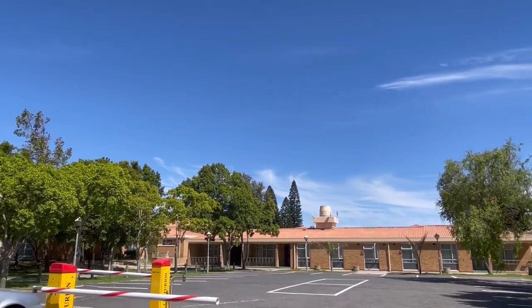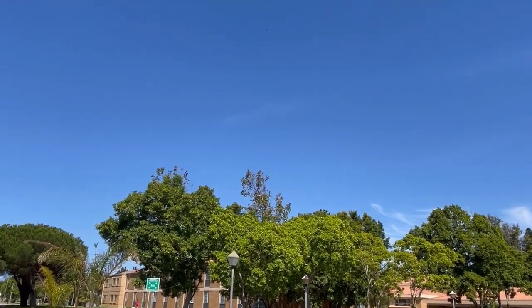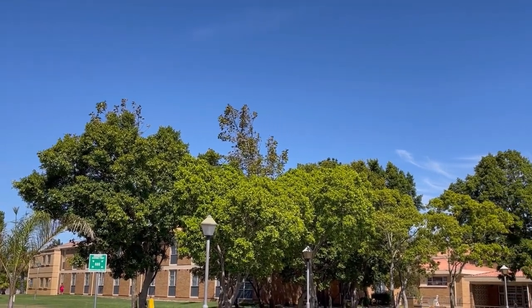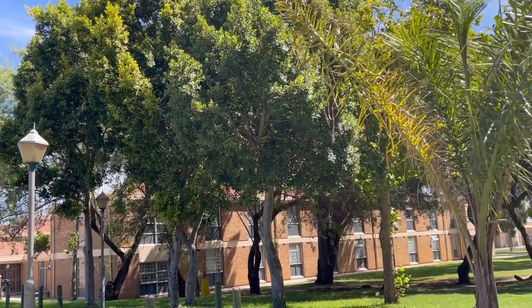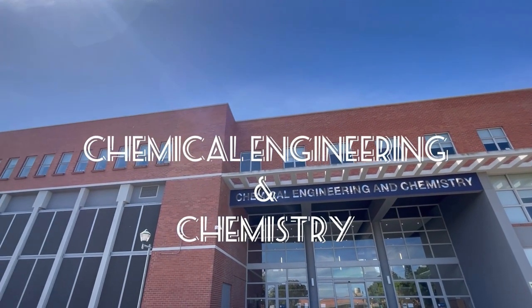So guys, this is the front view of the Sarco building. It's quite big, I think you guys will see it from the other side as well. But yeah, this is the front. It's a girls only residence. One of the oldest reses here. So this is the Cam Eng building.